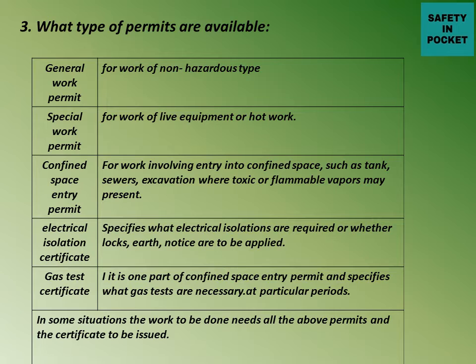necessary at particular periods. So in some situations the work to be done needs all the above permits and certificates to be issued. So these are some permits. What type of permit we need in that work, this also should be considered.